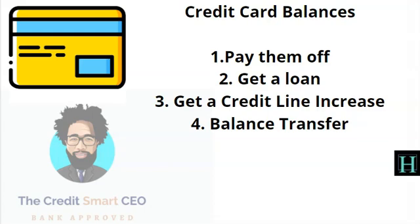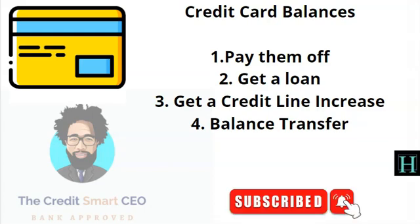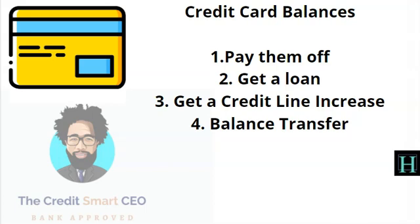Many financial and personal loan institutions don't mind lending when people are trying to pay off credit card debt, such as debt consolidation loans. I mean, that's like you're making some steps in the right direction. Many personal lenders have no problem lending to pay off credit cards. So, number two, get a loan.